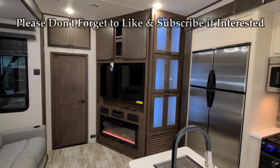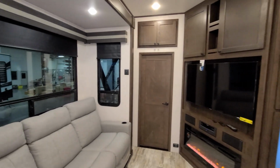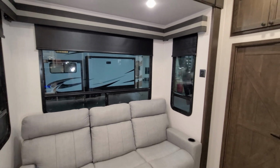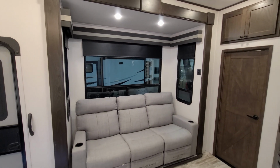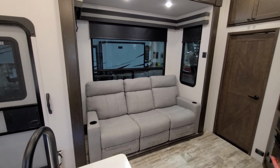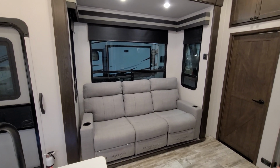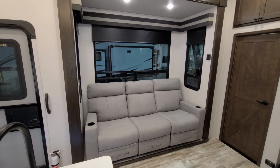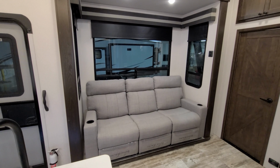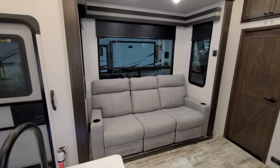All right guys, we're now up inside the new 2022 XLR Nitro. This is the 321 model here. We're going to start here in the kitchen living room area, and then we'll kind of work our way around. So first things up, we are looking at the door side slide out, which has the theater seat sofa in there. And this is the Aspen Trail decor. Basically, you have a light gray cloth material on this sofa. They do offer another sofa, which is vinyl. You'll see that pop up in the picture as well.